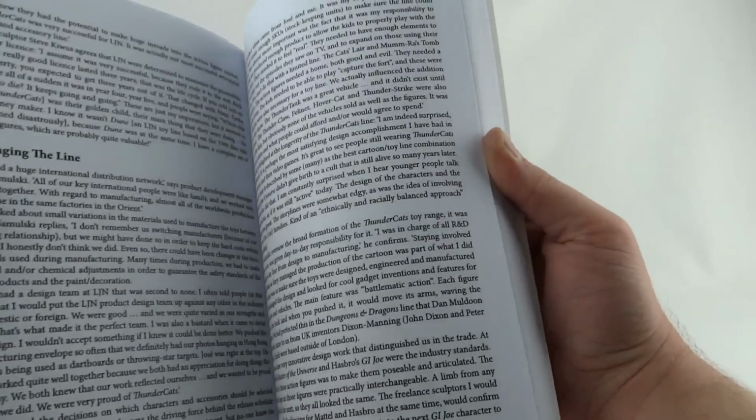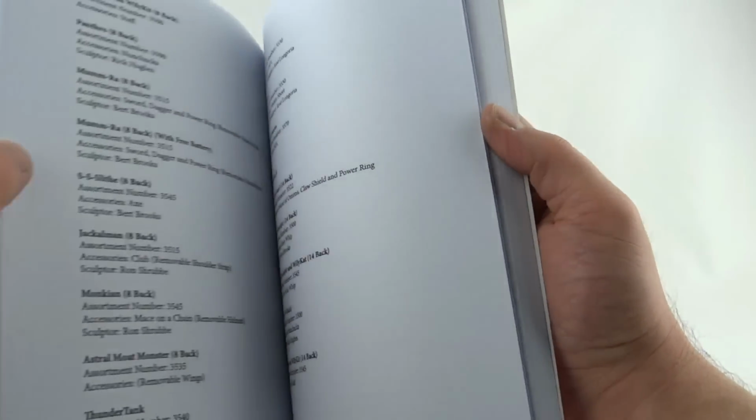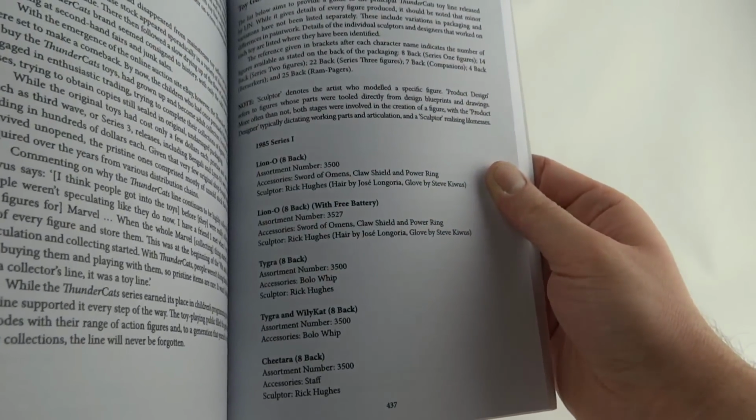Basically, hot on the tails of Masters of the Universe. I believe Thundercats was actually the number 1 toy for a while. Now this is the page I've been using for my reviews. Tells you which figures came out when.